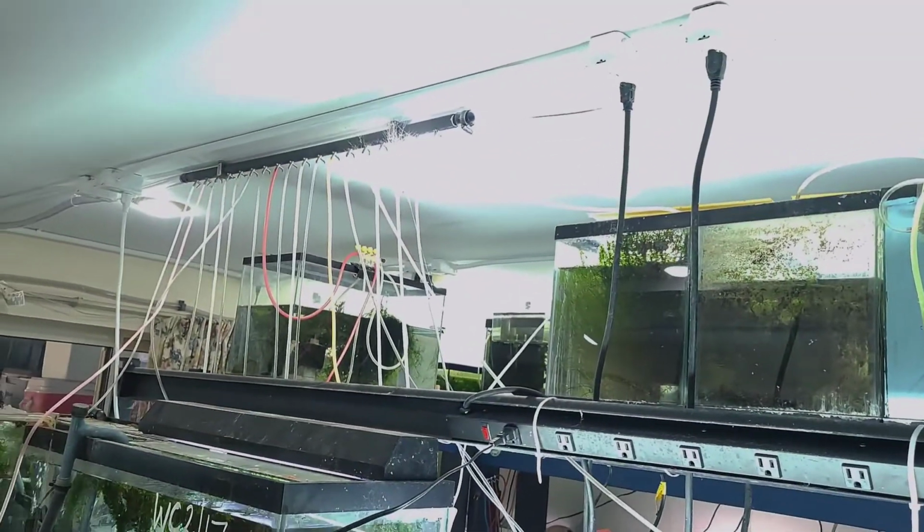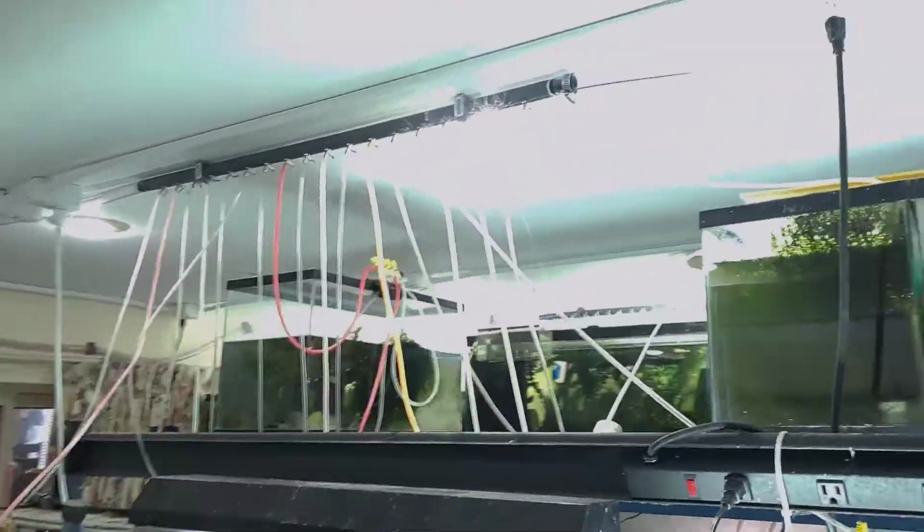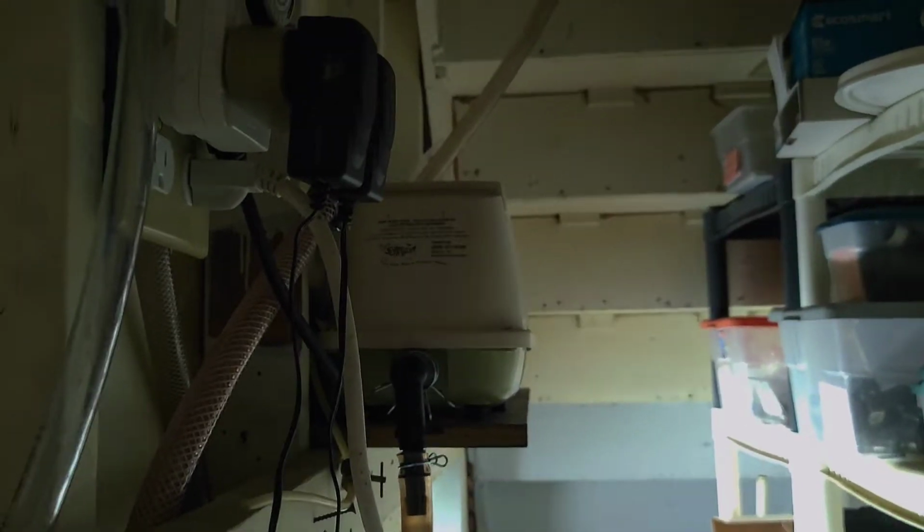I did see a few canister filters, but most of the fish room is run with these air lines and with sponge filters. And here's the source of their air, this Gemco air pump.